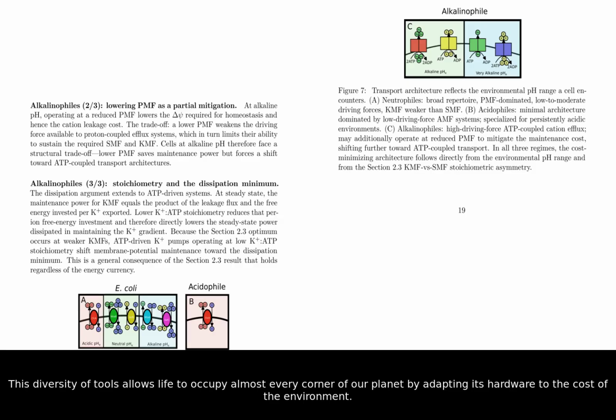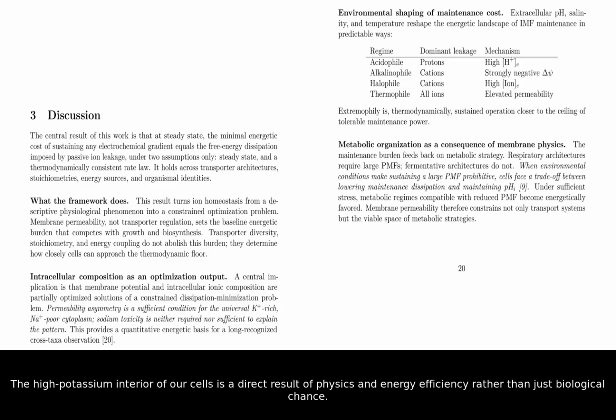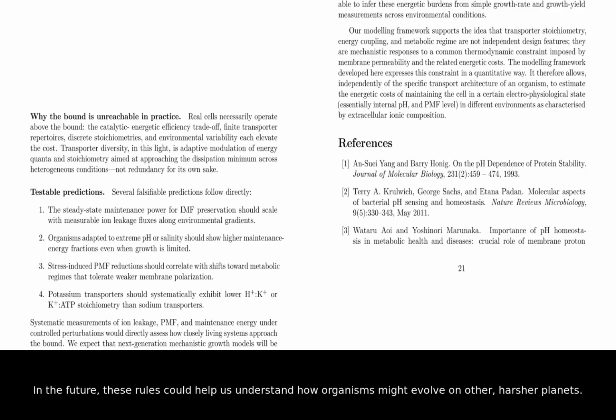cost of the environment. To recap, every cell is a tiny engine constantly fighting to maintain its internal state against unavoidable leaks. The high-potassium interior of our cells is a direct result of physics and energy efficiency rather than just biological chance. Understanding these limits helps us predict how life adapts to stress and changes in the environment. In the future, these rules could help us understand how organisms might evolve on other, harsher planets. It also gives us a new way to measure the health and metabolic state of cells under stress.